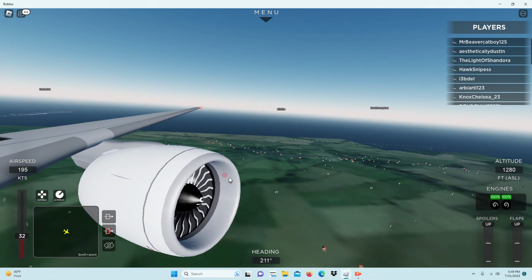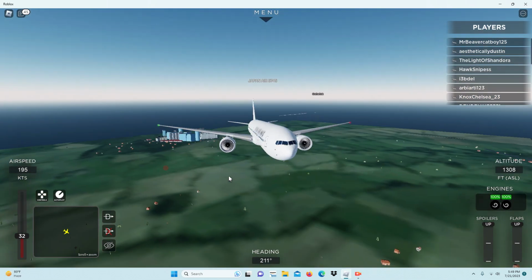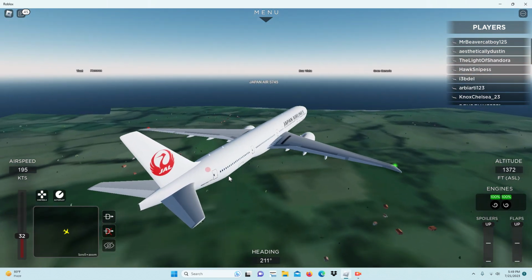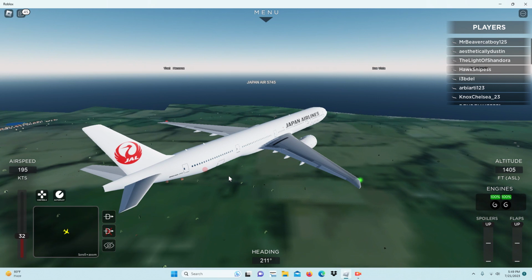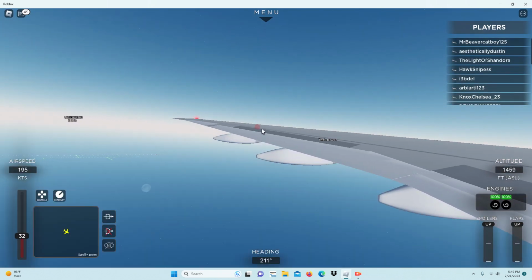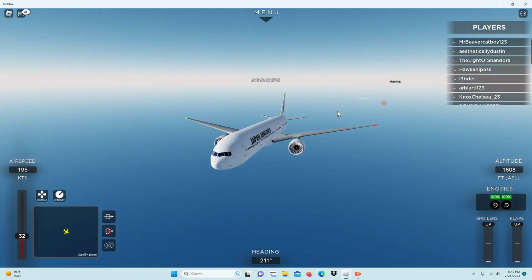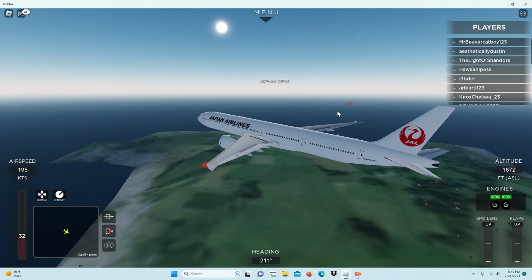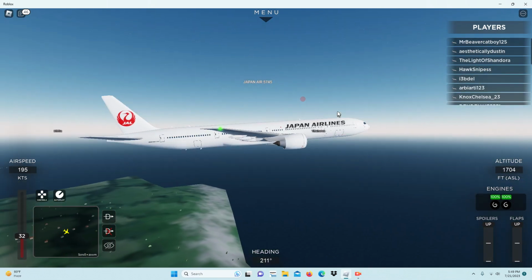We're flying over the countryside of London. And there's the skyline of London behind, heading up towards the coast. So now we're at 1500 feet, and our cruising altitude will be 2000 feet. And our speed is right now at 195 knots, which is 5 knots lower than our cruising speed, but that will do.